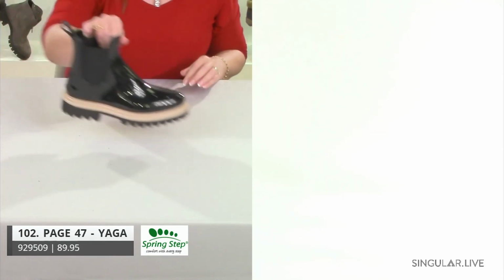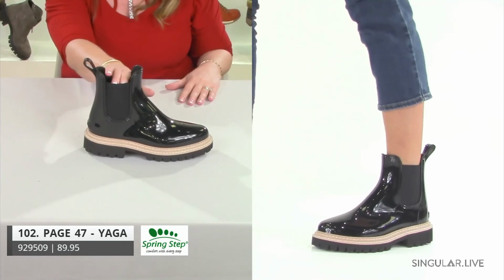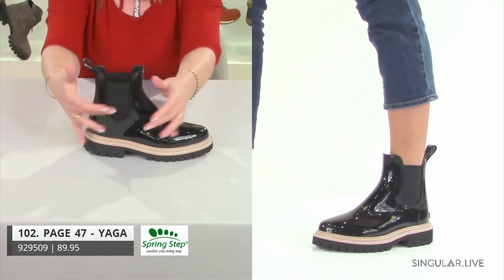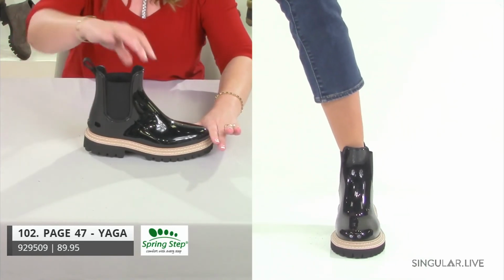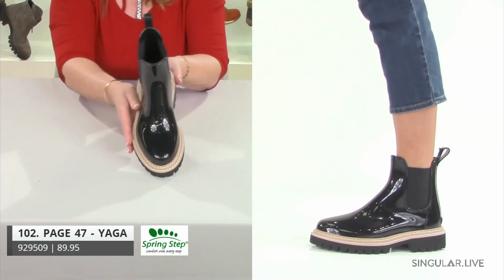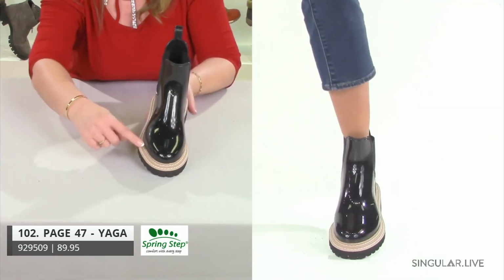So let's bring in a new style. Let's give that fashion element and check her out. Her name is Yaga. What is cool about her? Yes, there's that traditional Chelsea that we talk about, high shine, bringing in that really great fashion element. Take a look at the welt. I want you to look first at the toe shape. Yes, she is almond. You probably see some reflection here, but take a look at the welt.